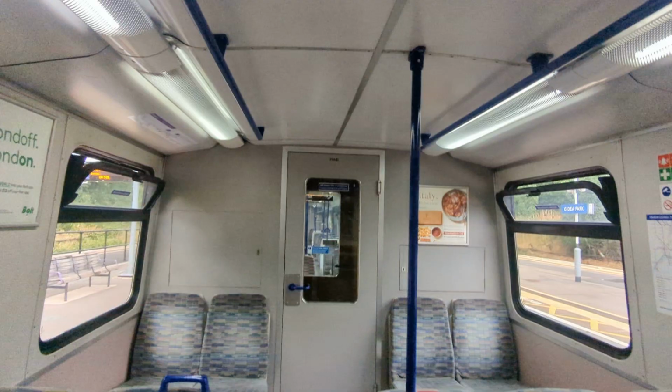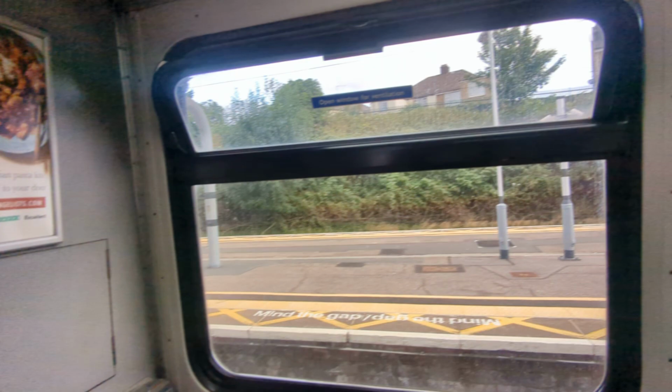Change for London Overground and National Rail services. Specifically, Greater Anglia's horrible Class 720s.